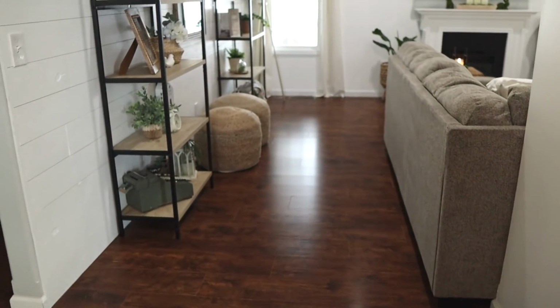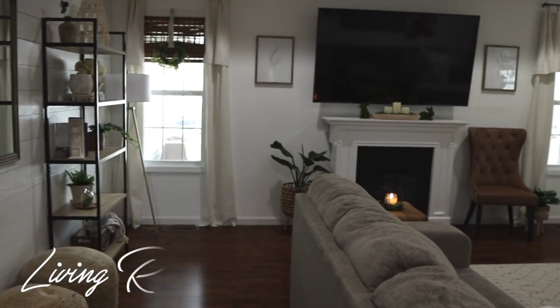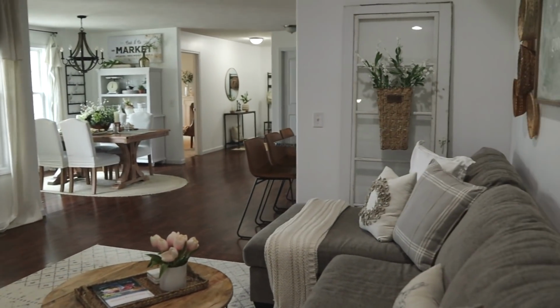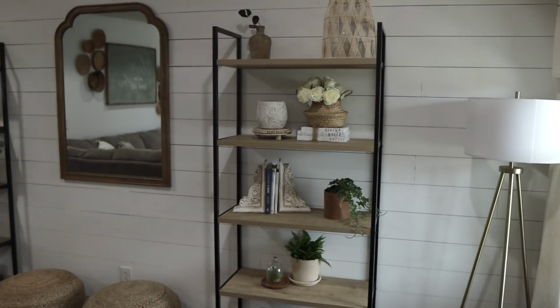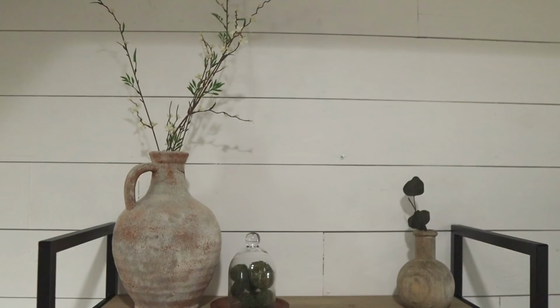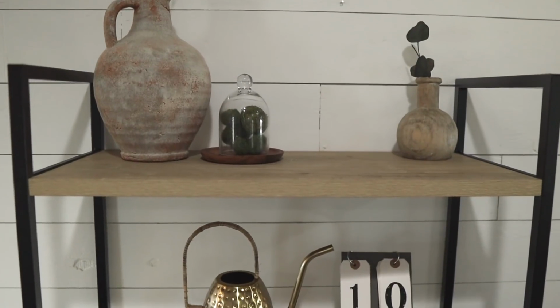Now we're moving into the living room, and this shiplap wall with the bookshelves is one of my favorite areas to decorate. But when I'm decorating for the different seasons, I really try to have one cohesive feel throughout my entire home. So I'll usually pick out a color palette that I want to work with and bring in different textures that make sense for the season.